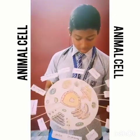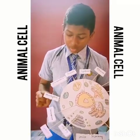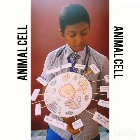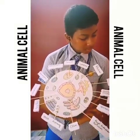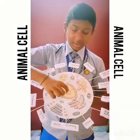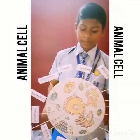We can start from lysosome, centriole, mitochondria, peroxisome, cell membrane, cytoplasm, Golgi body, vesicle, secretory vesicle, cilium, rough endoplasmic reticulum, nucleus, nuclear pore, and nucleoplasm, nucleolus, smooth endoplasmic reticulum, and ribosome. And this is the nucleus. This is the main synthetic part of the animal cell.